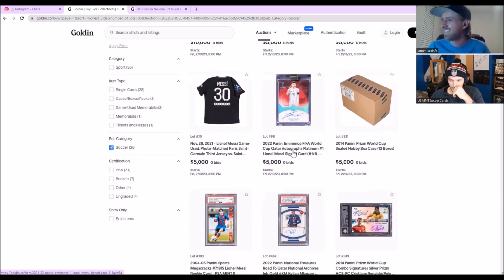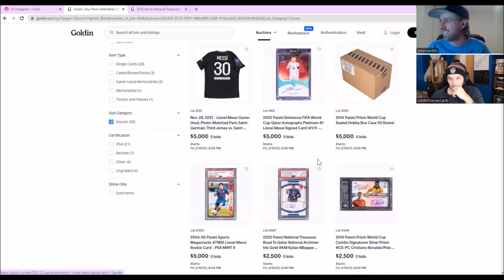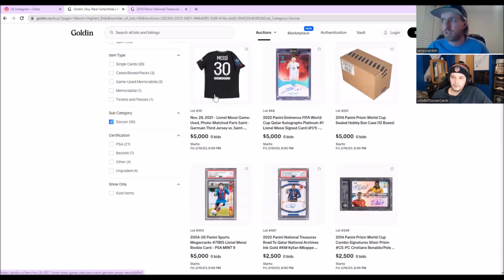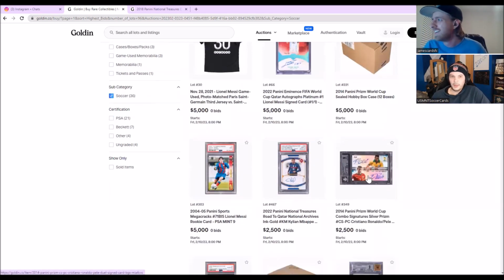I'm just looking down. What's that? That's a 2014 Pele Ronaldo. Yeah, look at this. Prism. So we'll skip over this because, like I said, you would need to do a lot of research to be comfortable with going with one of these. So do that research if that's your market. Really cool if it's real. This is crazy. Yeah, that just caught my eye.